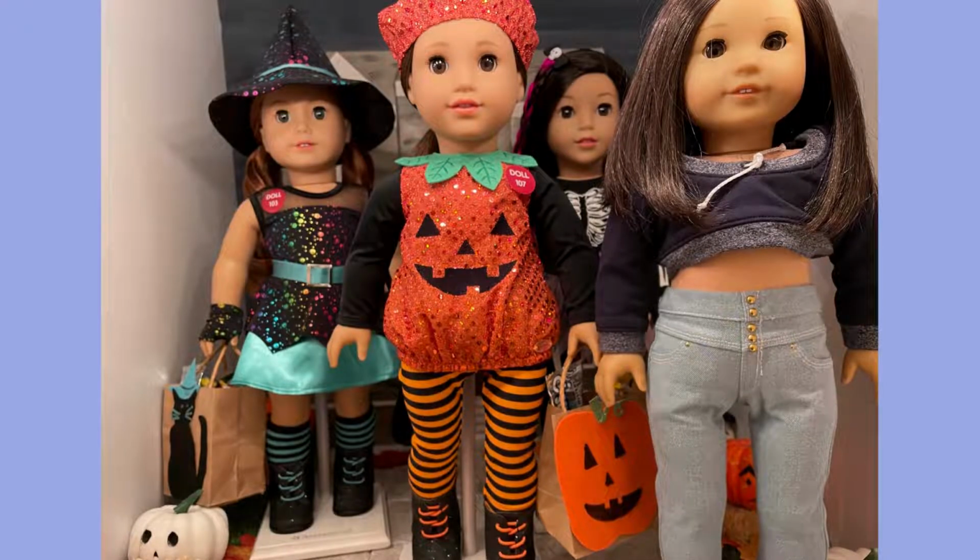The last section is the holiday section. I should have taken a lot more pictures. There are more holiday displays in the Columbus store video tour that I just did than there are in this one. But like I said, it's a massive store. It's a lot to take in. So I hope you enjoy what I did get.